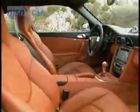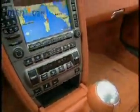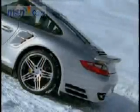Comfort is notably good for a supercar. You get sports seats that are both cosy and firm. The Turbo rides well, particularly with the active suspension in its regular setting. There's a degree of practicality too, with a reasonable front boot and fold-down rear seats that double up as a large luggage shelf. But who really cares about practicality?